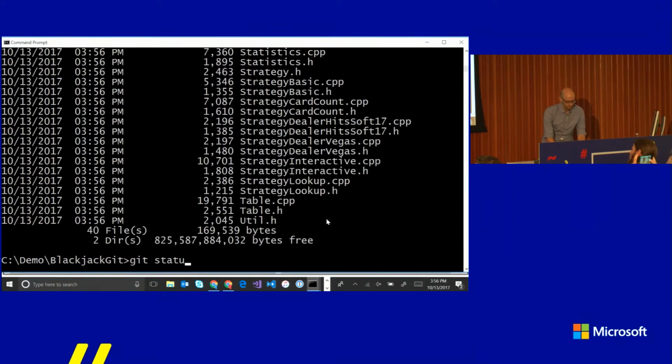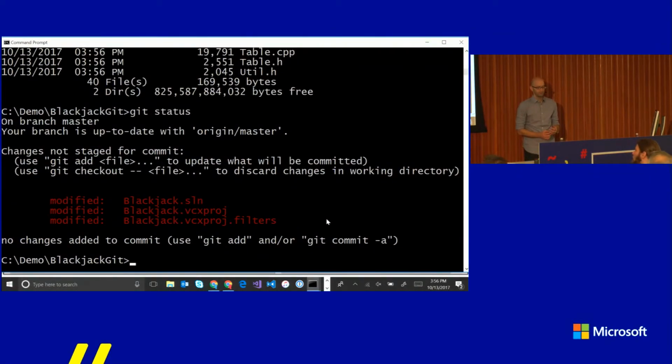And there we go. I've got a Git repository right there, with apparently bad line endings because it's showing me modified files right after the clone. Whoops, my fault. Yeah, sorry, there's a question.